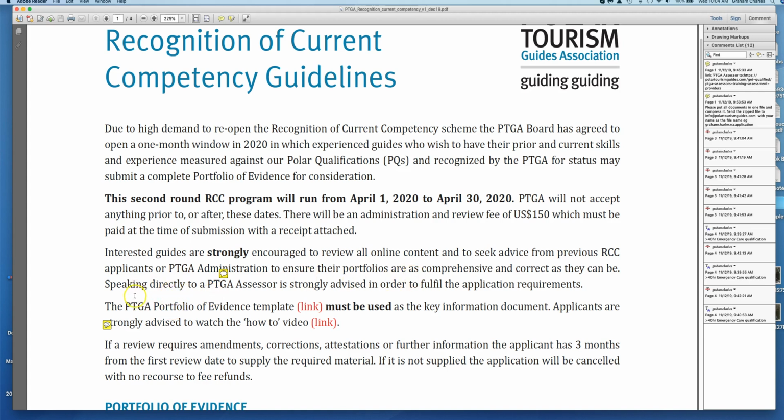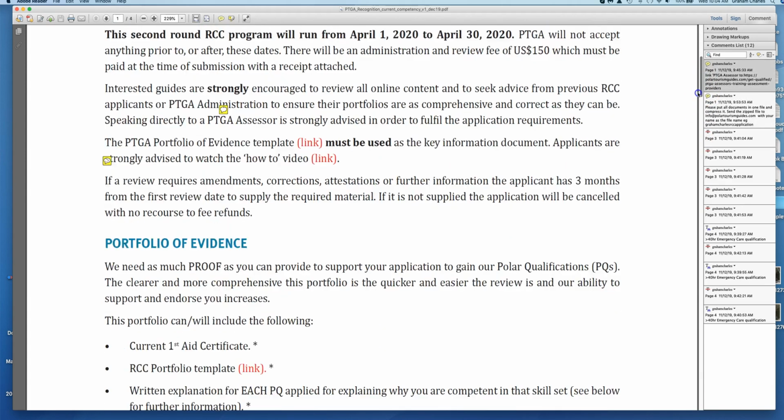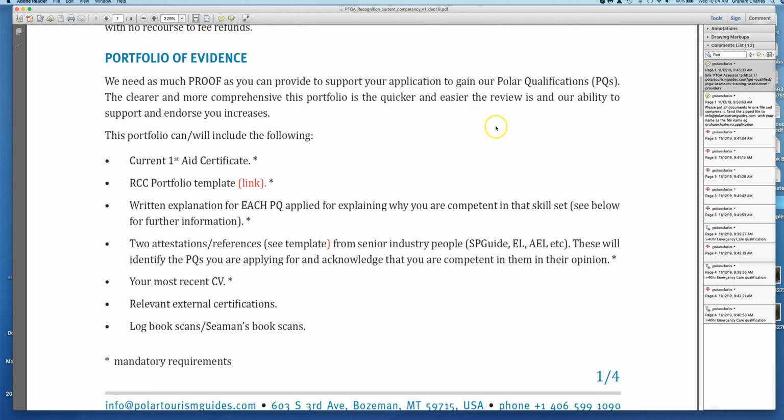So a few documents that I'm going to run through here. This one in particular is a key one, and you will need to provide this. Key words here: we need proof. As much proof as you can provide to support your application to gain our polar qualifications. The clearer and more comprehensive this portfolio is, the quicker and easier the review is, and our ability to support and endorse you as a PTGA member and as a qualified guide increases.